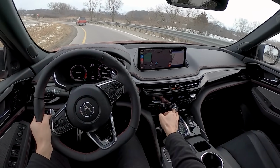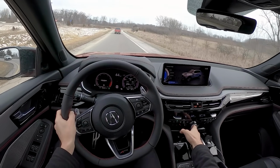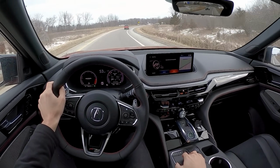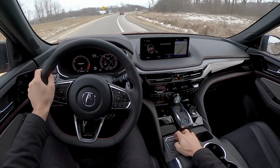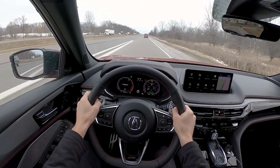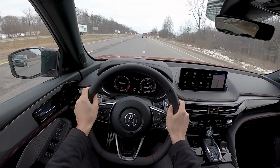But I think you could also go into individual drive mode and change that to your preferences. So you could turn steering into sport, and that would weight things up a little bit for normal driving. Having that adjustability and customization in a car like this is very nice.